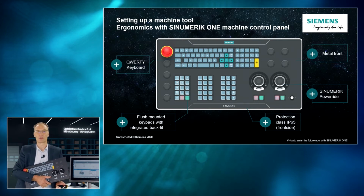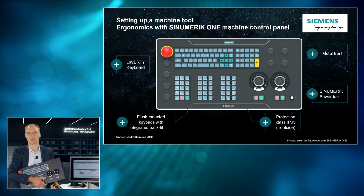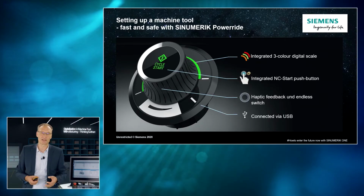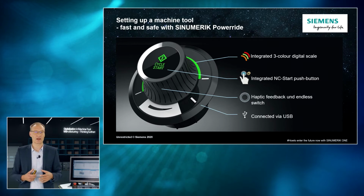You will now ask, what is a SINUMERIK PowerRide? The SINUMERIK PowerRide is a completely new override for quick and safe setup of the machine. It offers haptic feedback, a vibration, you can rotate it and press it. A push button is integrated, and there are 3 programmable colors if you want to show the operating condition of the machine.